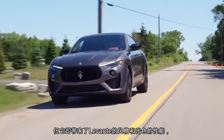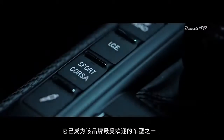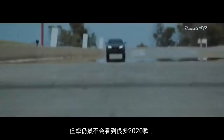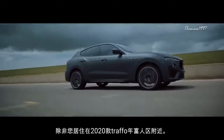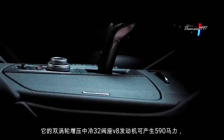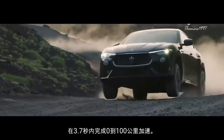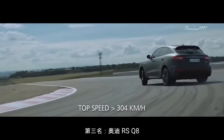Although the Levante has only been in Maserati's portfolio for a few years, it's become one of the most popular models from the brand. Still, you won't see very many on the road unless you live in a neighborhood of the rich and famous. For the 2020 model year, Trofeo remains pretty much unchanged. Its twin-turbocharged and intercooled double-overhead-cam 32-valve V8 generates 590 horsepower, taking you from 0 to 60 in 3.7 seconds. And if you have long enough road ahead, it'll go to 189 miles an hour.